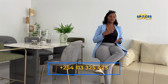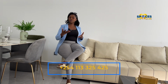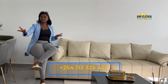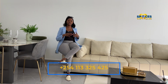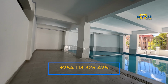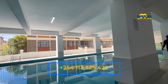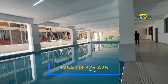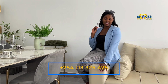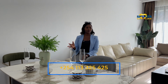When you get inside, we're talking about the security system, the security check to let you in, even at the parking, allocating the parking spaces. I'm talking about the lighting, even in the public spaces. The pool is so well done and it's very spacious to allow everyone maximum use of it. As I mentioned before, we are just about 100 steps to the Junction Mall. If you have ever admired to live next to the most popular mall in Nairobi, then this is your chance right here. So this 2-bedroom, we have several units available, but not so many.